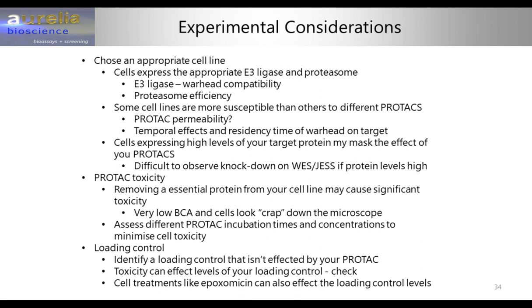So their passage into a cell may be inhibited by the chemistry of the PROTAC. Also, one has to consider that in terms of medicinal chemistry, most chemists drive their pay, if you like, and their bonus, based on the potency of the compounds, and really don't consider the efficiency of the compound to remain with the target, so the residency time. And we haven't really seen any data as yet to show whether you need a PROTAC that binds to the ligase and binds to the target and remains there for 5 seconds, 5 minutes, 5 hours in order to do its job.